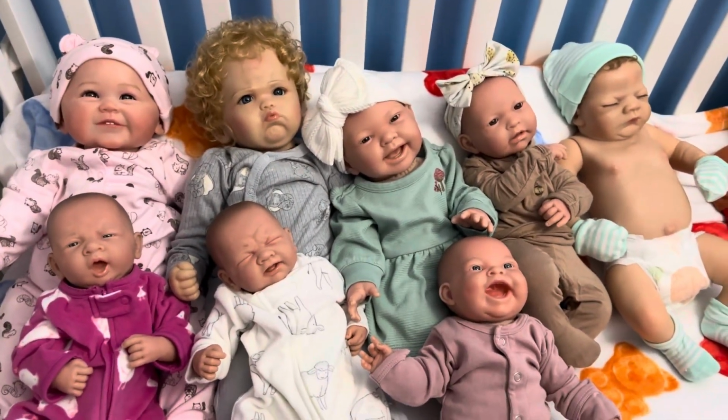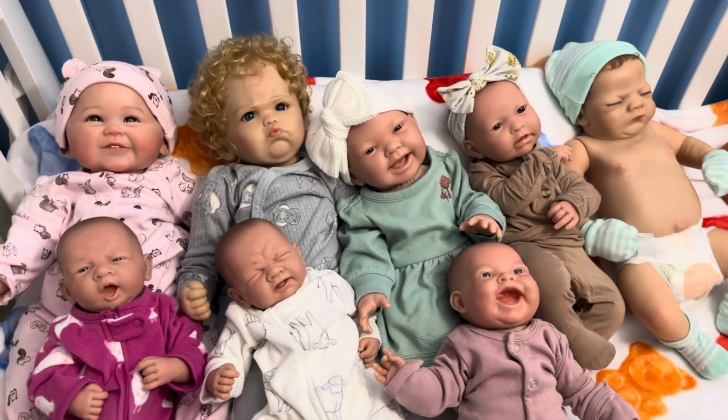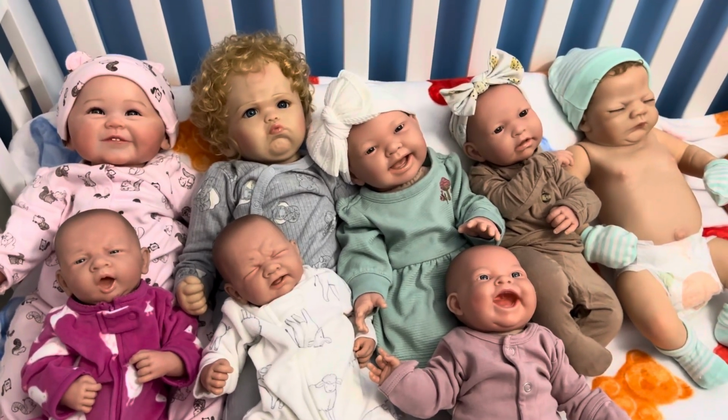Now, I'm sure I have a few more dolls in my closet as well, but these are all of my main dolls in my doll collection currently.